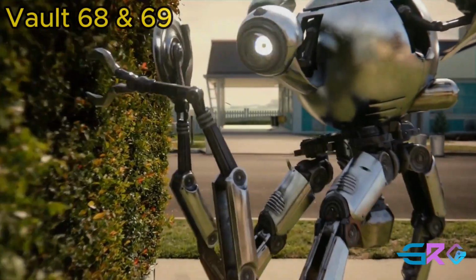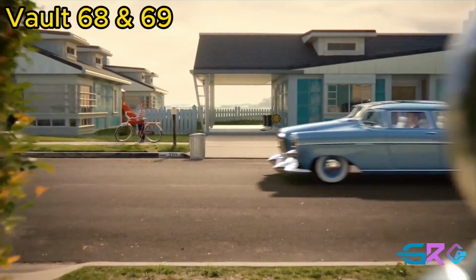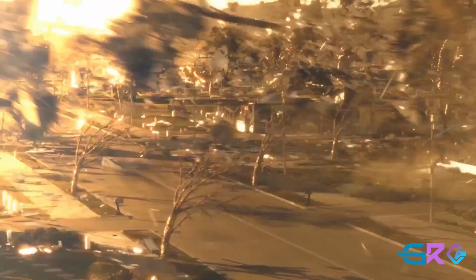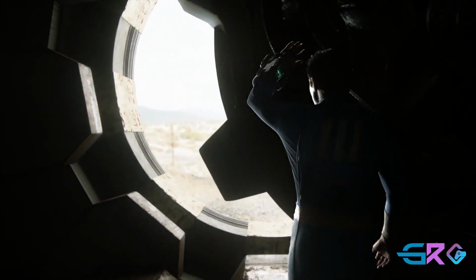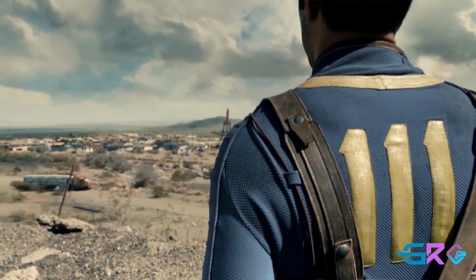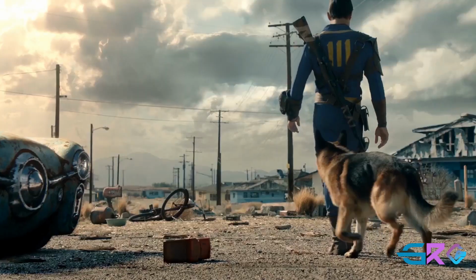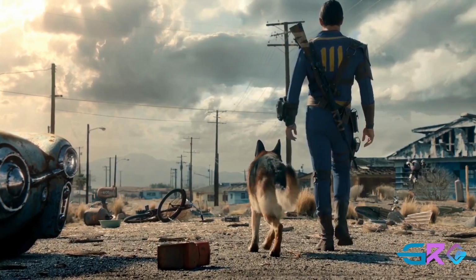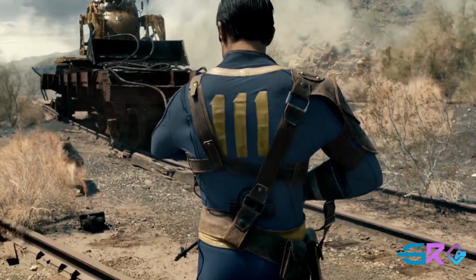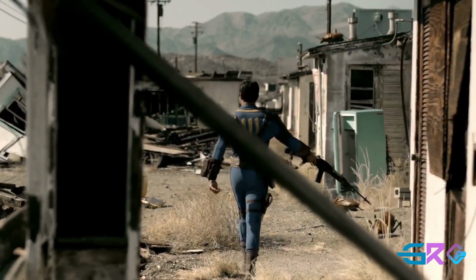Vault 68 and 69, a nightmarish gender imbalance. Vault-Tec's experiments with Vault 68 and 69 represent some of the most disturbing and unethical projects the company ever conducted. While these vaults are not prominently featured in the mainline Fallout games, their backstories are known from Fallout lore sources. In Vault 68, Vault-Tec populated the vault with 1,000 men and just 1 woman, creating an extreme gender imbalance with no regard for the woman's safety or well-being.